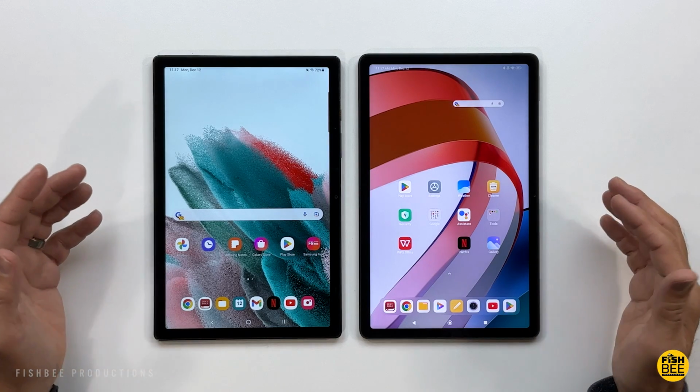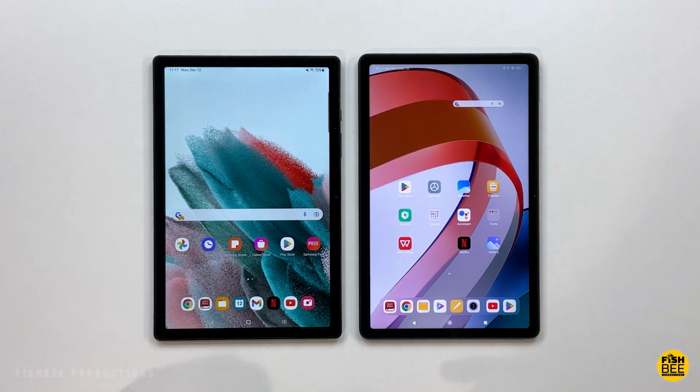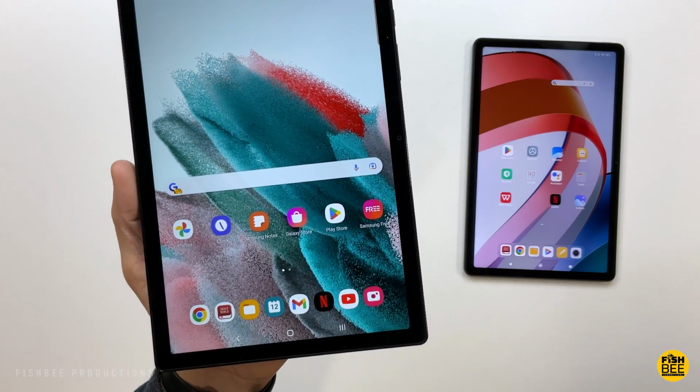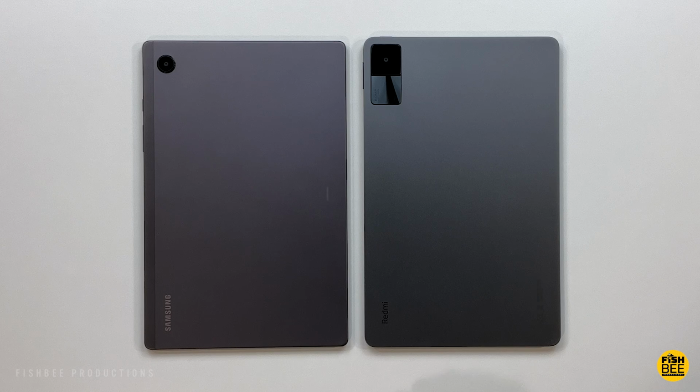So now that we've compared the Redmi Pad versus the Tab S6 Lite, it was actually closer than I thought it would be. You should watch that video if you haven't already. But now we're comparing what I think is going to be even closer against the Galaxy Tab A8. As we go through each category, it may be sort of obvious which is your better option. So let's go ahead and get started.